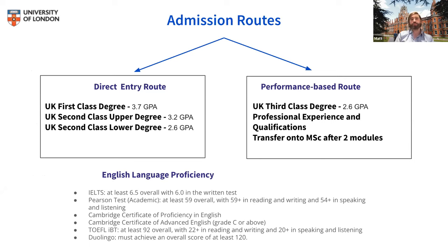So, admissions routes. There are two entry routes onto this course. You do need to meet a couple of criteria. Whichever route you go down, you will have to meet an English language requirement. There are a couple of different ways to meet the English language requirement, as listed below: IELTS, Pearson, Cambridge Certificate, the TOEFL, Duolingo. All of them have slightly different criteria which you would need to meet. In rare cases, if you haven't got one of these, you could put forward a case of why you don't think you need it, and we will review it. That could be that you've previously completed a degree which was completely studied in English, but we do look at English on a case by case basis. But in most cases, it would have to meet one of those previous six criteria.